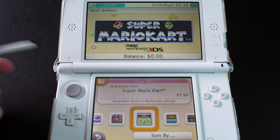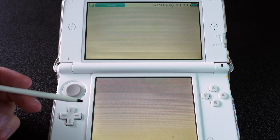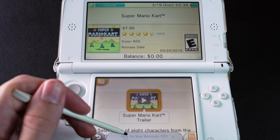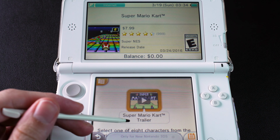Ooh, Super Mario Kart. Oh, God, new 3DS. This is BS, man. Dude, I love Super Mario Kart. I don't know if anybody else is a big fan of Super Mario Kart. Man, I really wish I could download this. It's grayed out. I can't even pretend to download. That sucks.